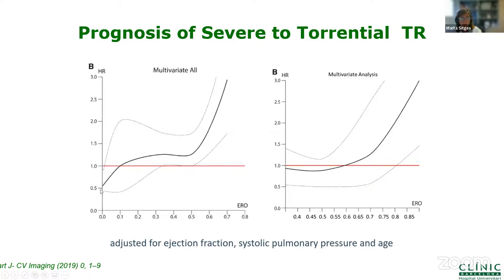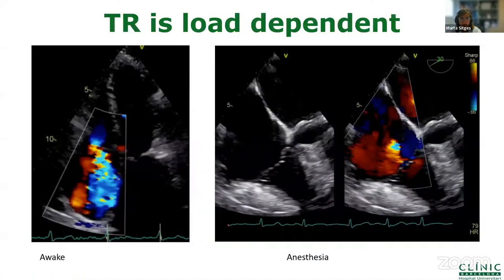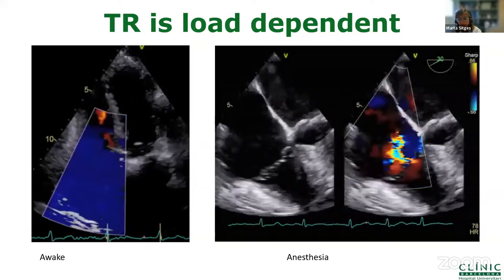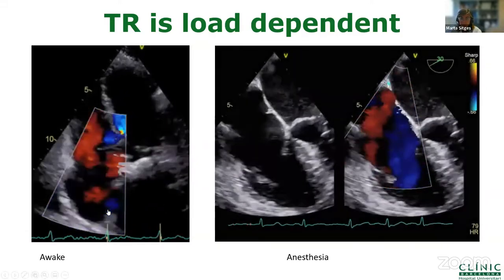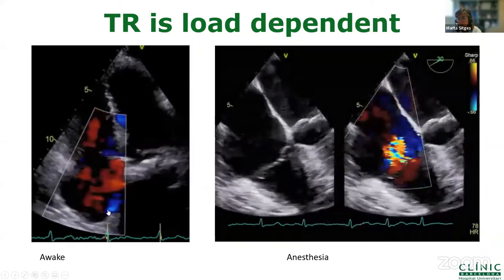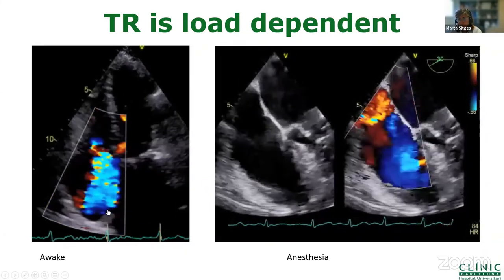This is another study showing, of course, that there is a threshold probably lower than expected, below 30 square millimeters of regurgitant orifice, and from there, there is an increase in worse prognosis. Of course, the more you have, the worse the prognosis of these patients. Keep in mind that only trusting color Doppler might be cumbersome. We always say that the best therapy for tricuspid regurgitation is anesthesia.